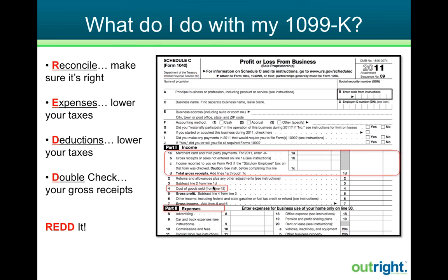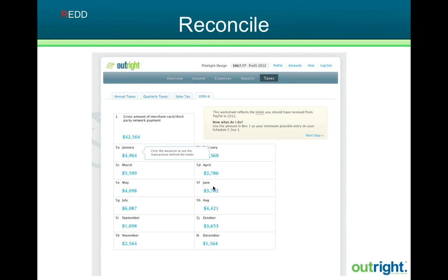Figure out your expenses, because the 1099-K only reports your revenues, which you can see here on the form on the right. You've got a bunch of revenues, but then you're subtracting all of your expenses to come out with your total tax bill. And so the higher your expenses are, the less taxes you're going to pay. So you want to make sure that you really document and have all of your expenses in place, particularly now that this form is reporting your revenues to the IRS.